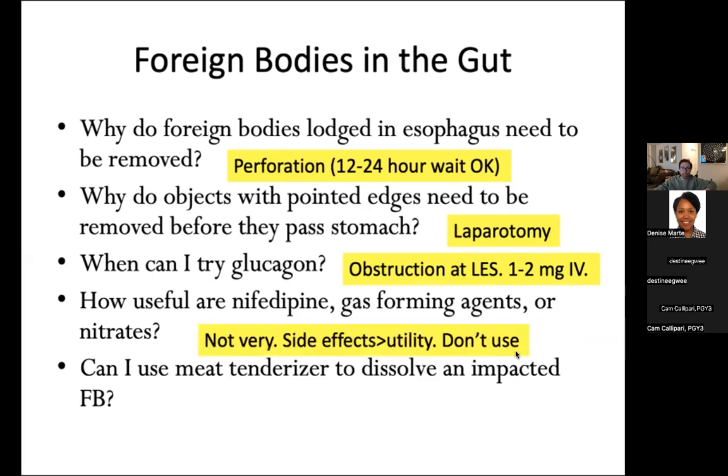Nifedipine and gas-forming agents are not very useful, so they shouldn't really ask you about this on the test. They really stopped asking about meat tenderizer, but you never want to give that as well. Just remember that about 35% of sharp foreign bodies in the esophagus or the stomach or the duodenum cause a perforation. So this is fairly serious.